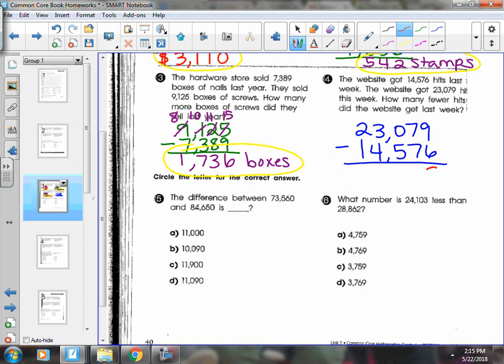Okay, 9 minus 6 is 3, 7 minus 7 is 0. Can't do 0 minus 5, so take 1, break it up into 10 little pieces. Can't do 2 minus 4, take 1, break it up into 10 little pieces. And hits.